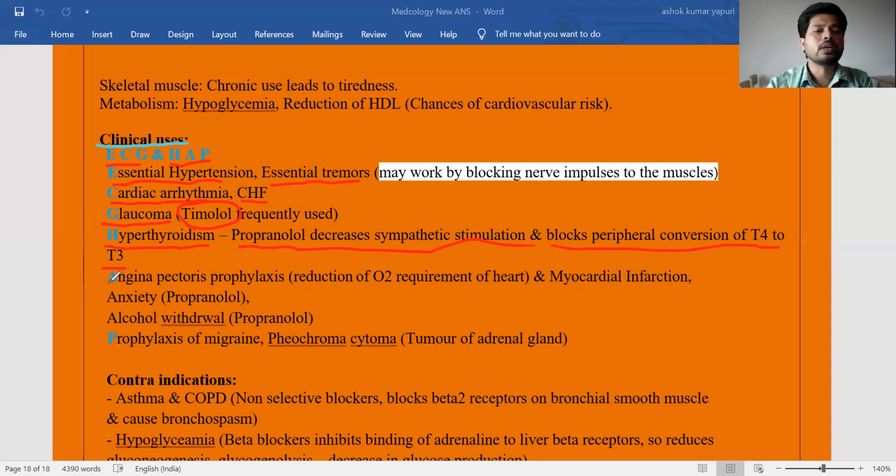Next letter is A. Beta blockers are useful in the prophylaxis of angina pectoris, by reducing the oxygen requirement of the myocardium. Angina means chest pain, related to the cardiac system. It happens because the heart requires more oxygen, but the body is unable to satisfy that demand.